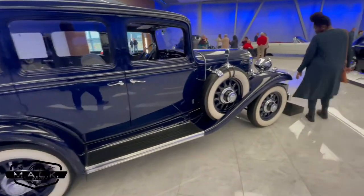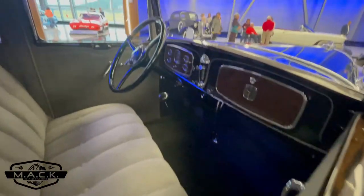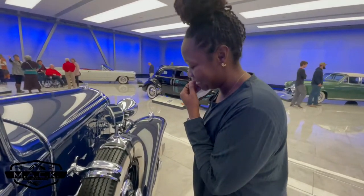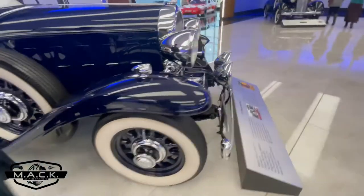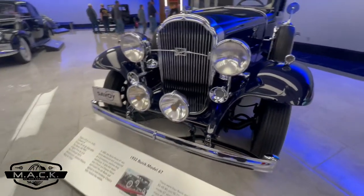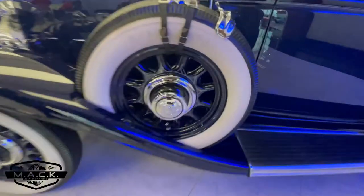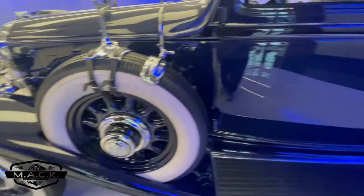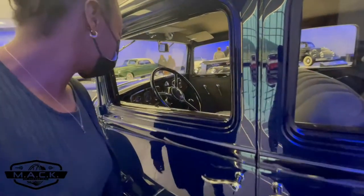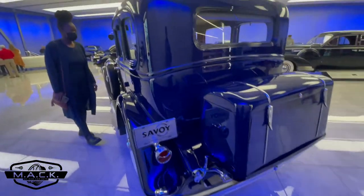So this is my wife's favorite. It's a clock. It has wood everywhere. This is a Buick. It's a Buick. Something else. Man. Got the horns. Got your fog lights. 1932. Look at even all the designs on the wheels. The side view mirrors. Steering wheel like that. All right, so this is my wife's favorite. 1932 Buick.